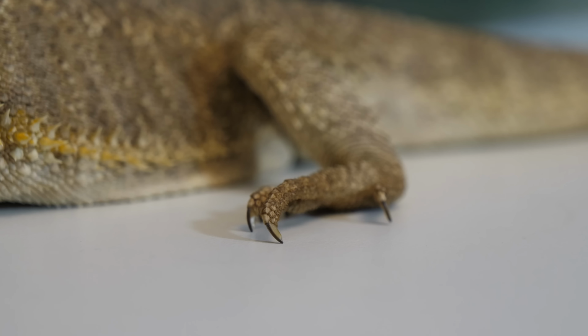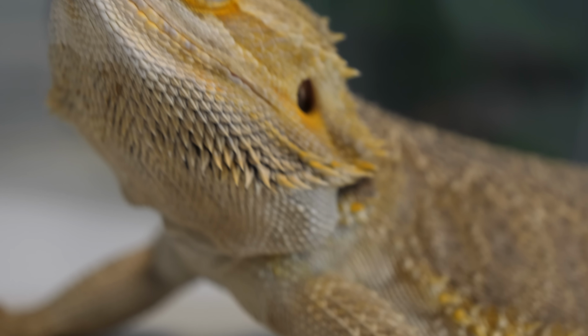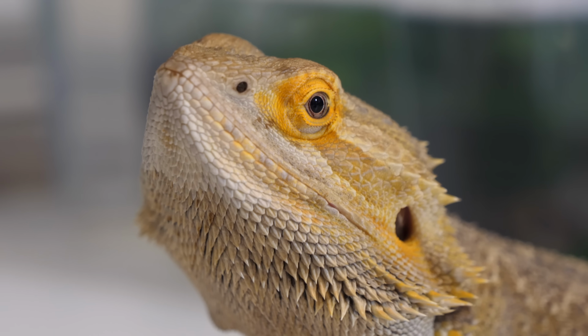And then once you do it once, you try and figure out what went wrong with the shed. Sometimes it is just a fluke. The leopard gecko got lazy, gave up, maybe didn't even notice their shed on its toe, but other times they might not have had a humid enough area in their enclosure or proper things to help it shed. That's a whole another video. I think I've already done some on stuck shed, but that is by far the most common thing.